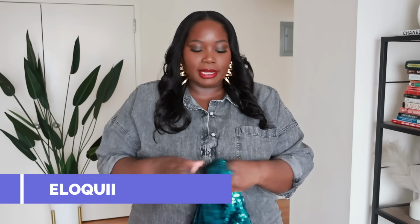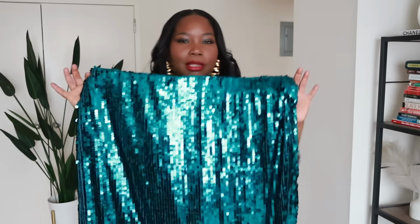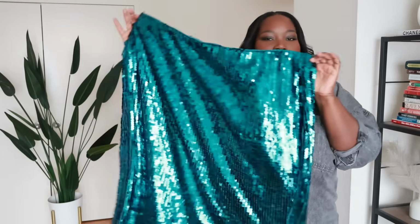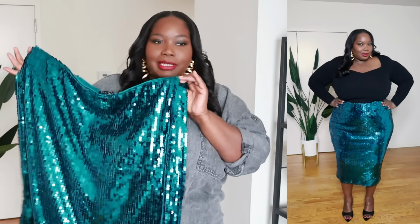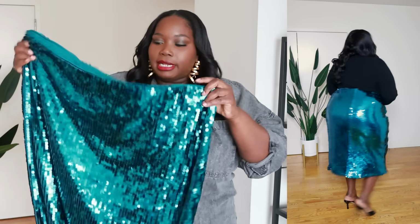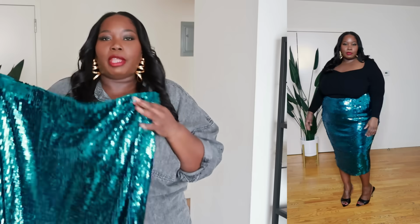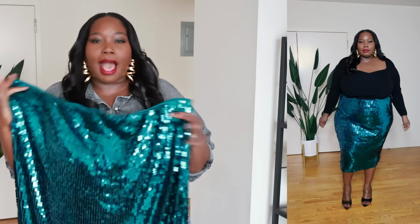Eloquii sent me this gorgeous teal colored sequin pencil skirt. It is the holiday season, so definitely sequins are a must, but I really love the pencil skirt silhouette. That is actually my personal favorite style of skirt, and this one is a midi length. It definitely stretches at the waist. I really like how this fits. It just skims over my curves, and you can definitely wear it with a really nice sexy kind of top.